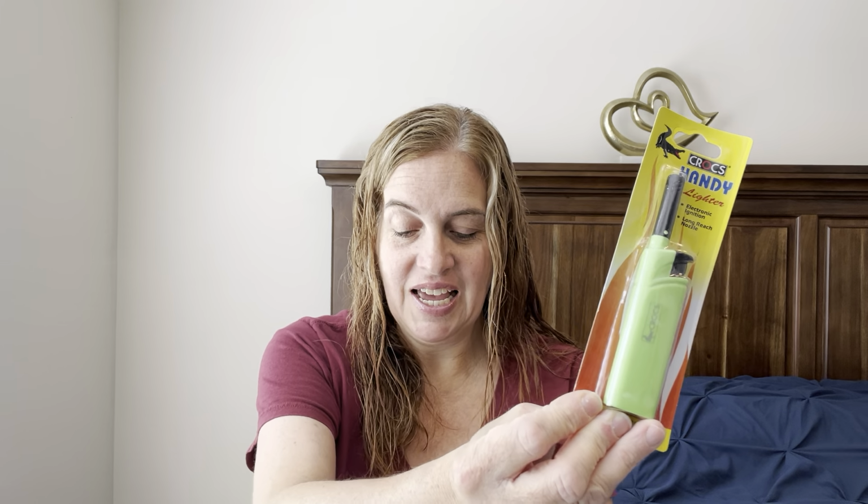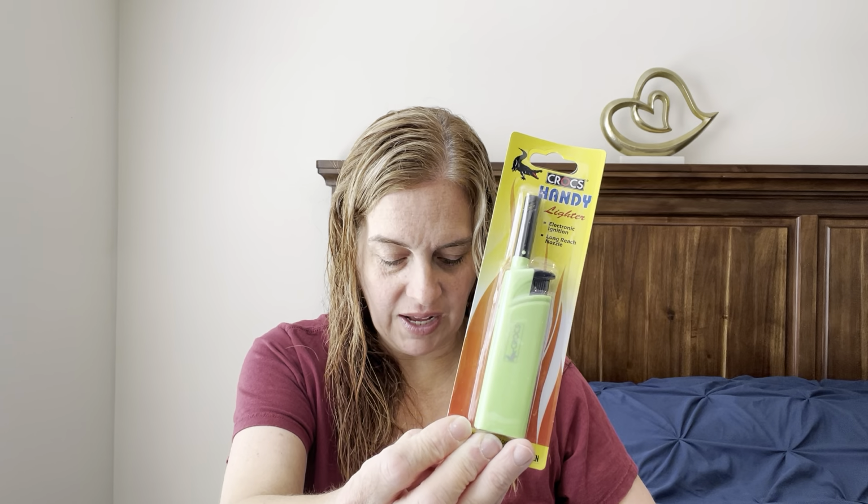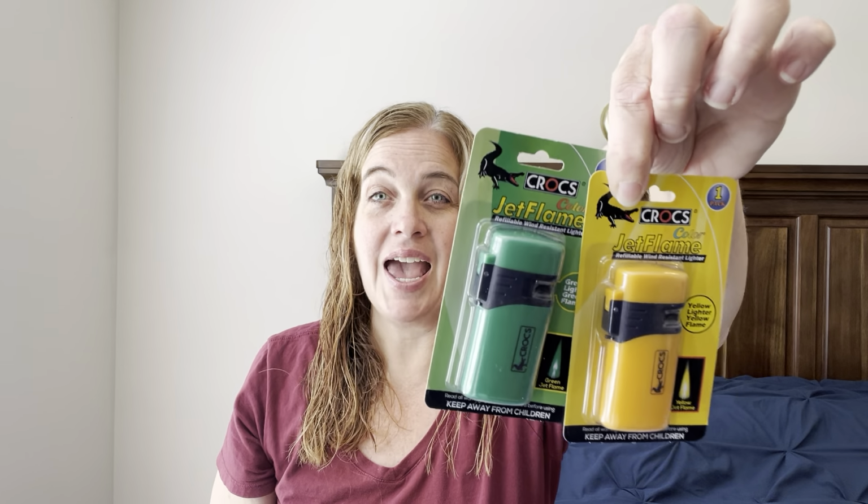At the checkout register, I found, let's see. Oh, I have another bag. Yeah, all right, here it is. I found these at the checkout. So we'll do the lighters first. Crocs Handy Lighters. And then I also found the Crocs Jet Flame. The flame is green and the flame is yellow. They have blue and red also, but they didn't have it at my store. I only found these 2 colors. They were all picked over already.